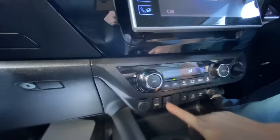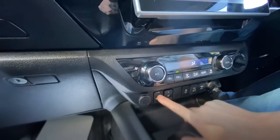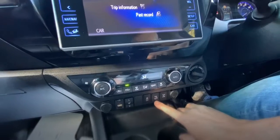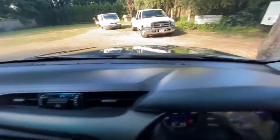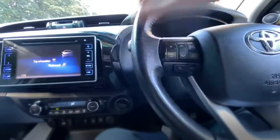Heated seats are here, so obviously left and right. You've also got your USB and auxiliary. It's got diff lock as well and hill descent, so that's obviously a really nice optional extra. This has got full Toyota service history as well, so you know it's really been looked after, and it shows as well. Dashboard is in really very clean condition. There's no damage, no marks. Even the steering wheel is in exceptionally clean condition as well.